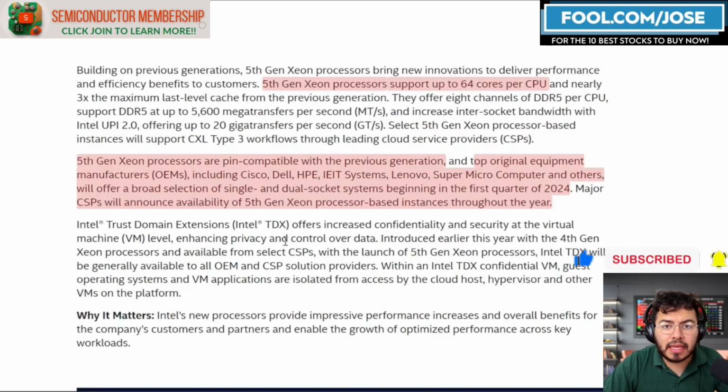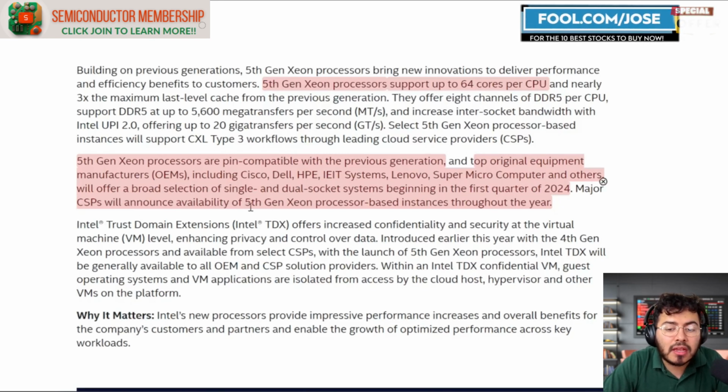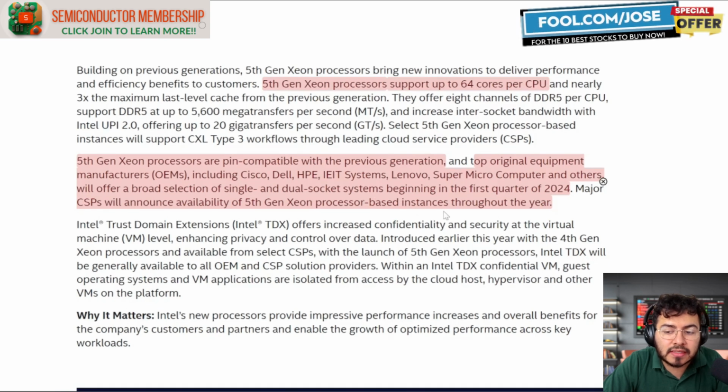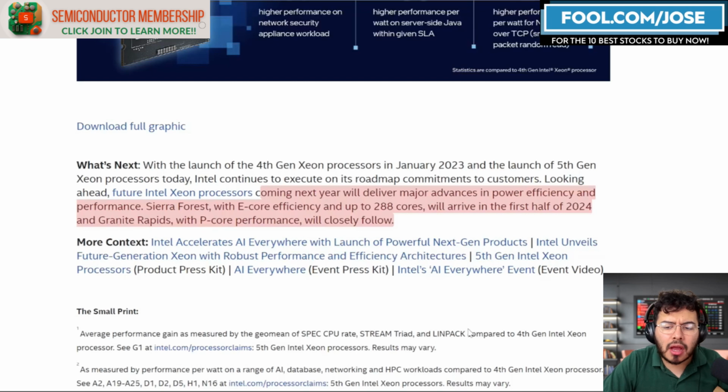They also mentioned that big server manufacturers like Supermicro and others are going to start offering Xeon server CPU solutions in the first quarter of 2024. And they do mention that cloud server providers will announce availability of 5th gen Xeon processor-based instances throughout the year. Now, I want to take a closer look at what's upcoming for Intel here in the CPU space.